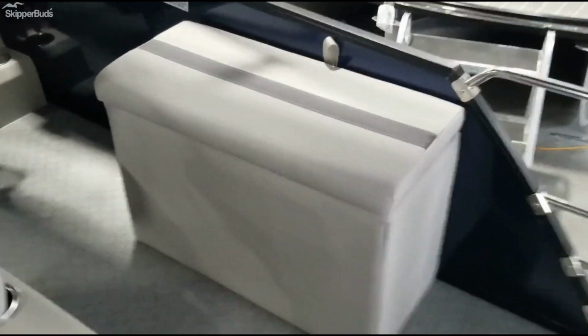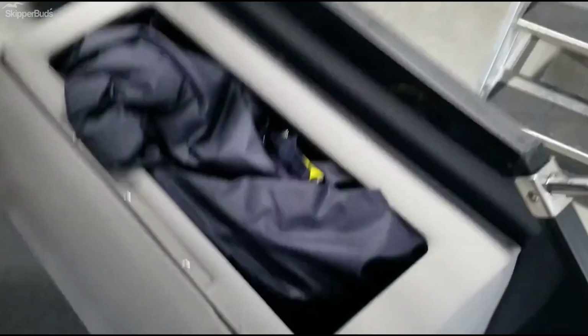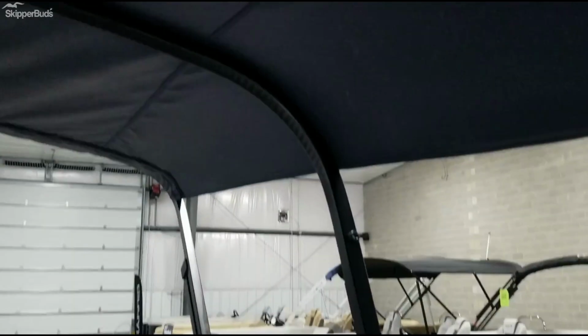Some storage over here, also doubles as a bench for people that want to sit and talk to people that are at the table. We have the cover in there right now, which is included, and you do get an electric bimini with it.